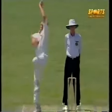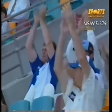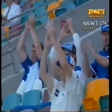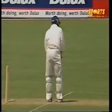So I'm not quite sure what it was he had at lunch, but he's come out with the attitude to get on with the job. This one's short, and it's just helped on its way. And that's gone for 4 through the vacant third man area. And that's 150 for Michael Bevan. The New South Welshmen celebrate, as do the Gabba crowd here. They've seen a pretty good exhibition of batting.